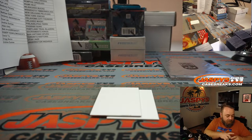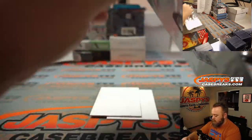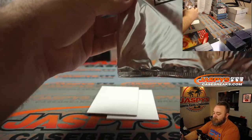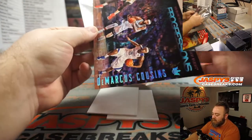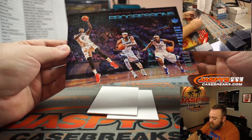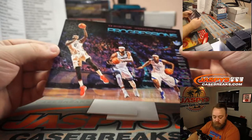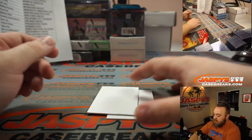And our box topper, DeMarcus Cousins Progressions. So it's from Kentucky to Sacramento to New Orleans, which means it's a randomizer between the Kings and the Pelicans. I love the look of these. Nice boogie there. So I'm going to randomize that at the end of the break between Sacramento and New Orleans.